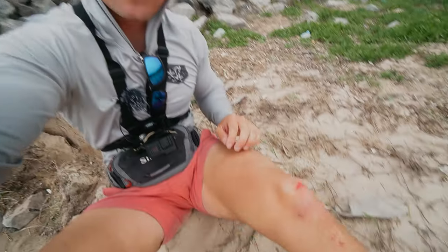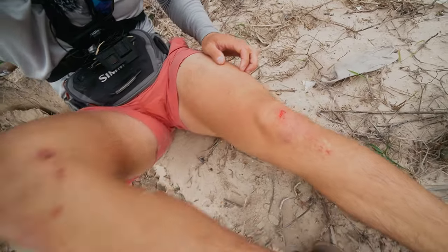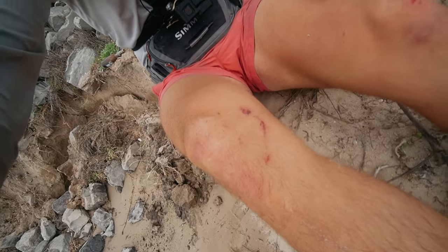But yeah, I am absolutely whipped. We got some battle scars, opened up some old battle scars. At the end of the day, we got it done, which I'm grateful for. I think we're gonna fish a little bit more just on our way out here. The wind's really starting to kick up out there, so I don't really know what's next. This might be the end of the video.